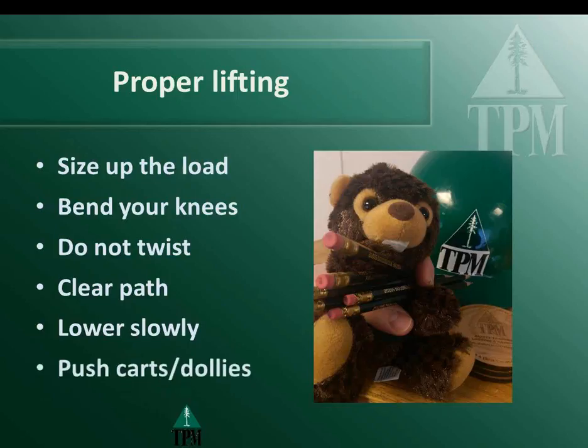But you also want to set things down very slowly, because the same force is there, regardless if it's lifting up or lifting down. You're still exerting that extra pressure and force on your ligaments, tendons, muscles. And then you get back to tools, using tools, push carts, dollies, like waist-high type carts, moving stuff around so you don't have to carry. You might have to do the initial lift, set it down, you wheel it where it needs to go, and then you set it down, different things like that. Think, work smarter, not harder.